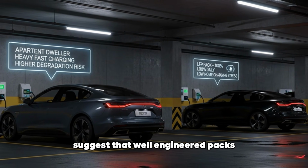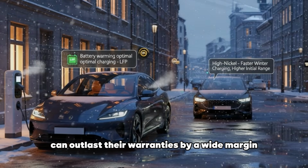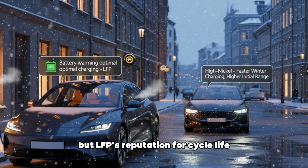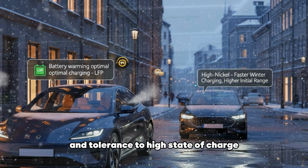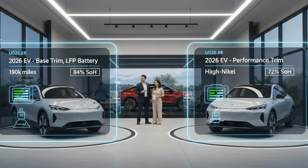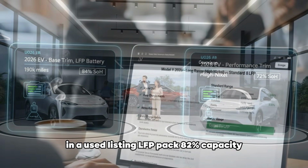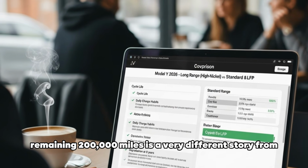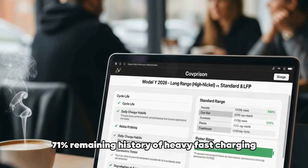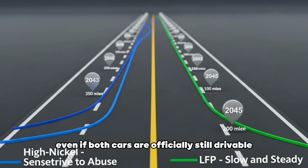Real-world results so far suggest that well-engineered packs, regardless of chemistry, can outlast their warranties by a wide margin if treated decently. But LFP's reputation for cycle life and tolerance to high state of charge gives it an extra edge in perceived durability. In a used listing, LFP pack, 82% capacity remaining, 200,000 miles, is a very different story from high-nickel pack, 71% remaining, history of heavy fast charging, even if both cars are officially still drivable.